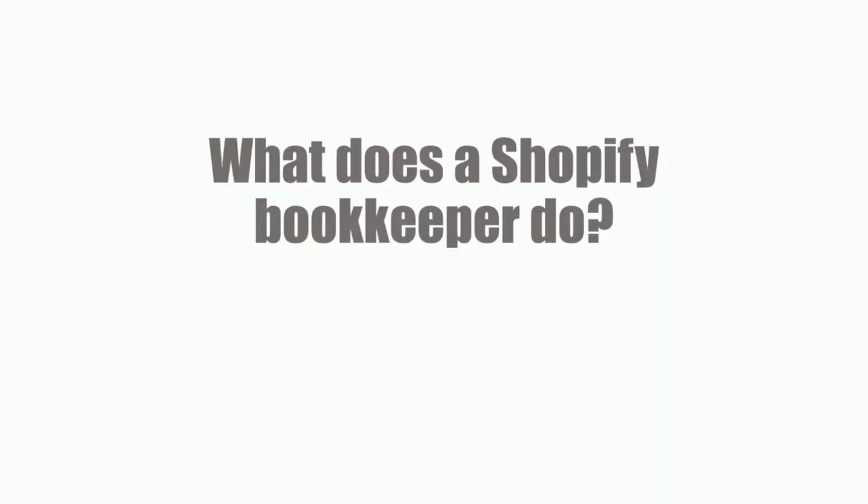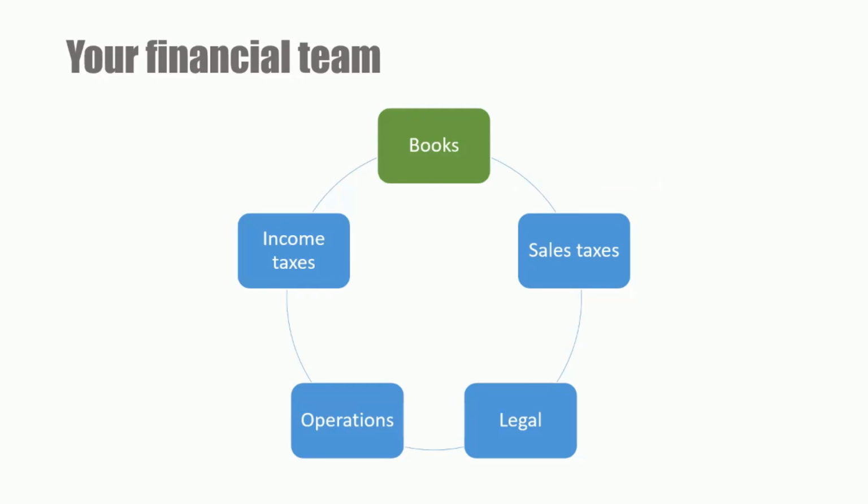So let's talk about, what does a Shopify bookkeeper do? When it comes to e-commerce accounting, the Shopify bookkeeper is really part of your financial team. The Shopify bookkeeper is really focused on maintaining the books, maintaining the financials. But there are other areas that will need to be an important part of your financial team, like sales taxes, maybe some legal areas, operations, and income taxes.